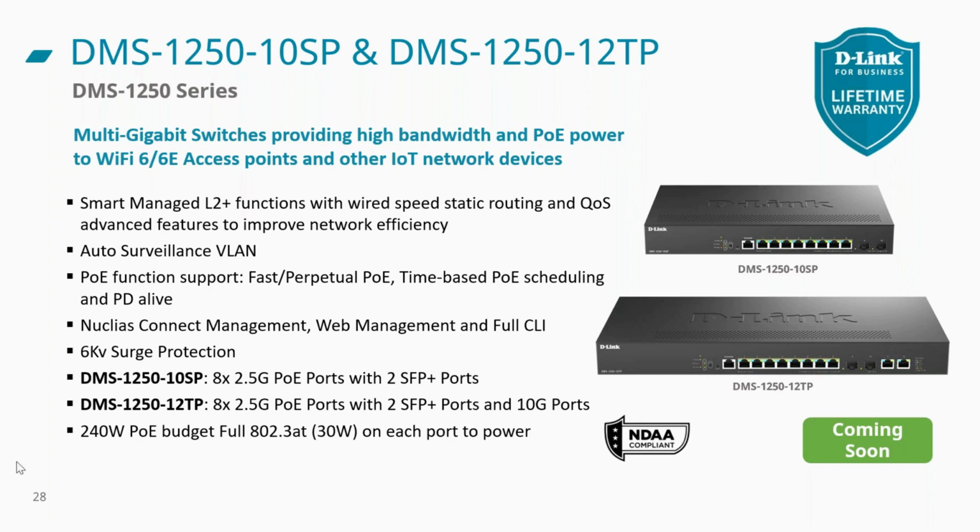In addition to that, the DMS 1250 series also comes with 6 kilovolt surge protection, allowing protection on those ports in case of a lightning strike or something like that that may hit a PoE device connected into the switch.